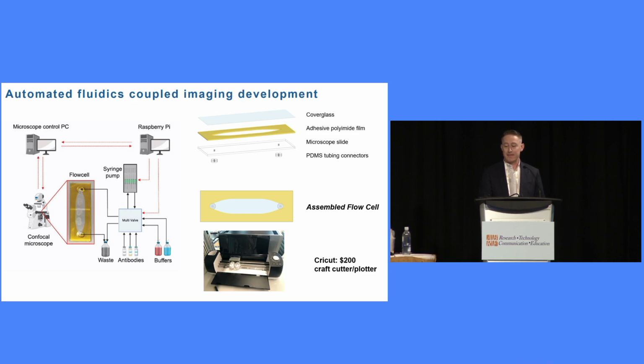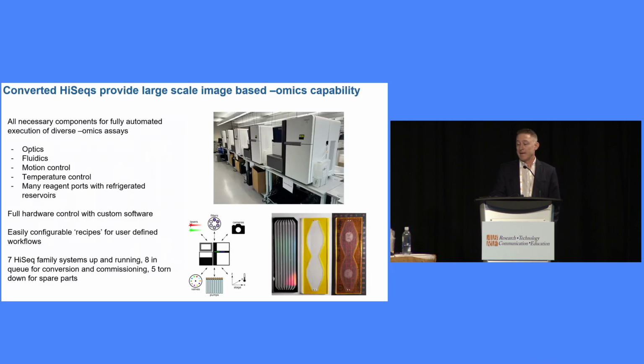Standard imaging flow cells are quite expensive, and so is all the stage adapters and all this that you need. So we couldn't do that. So we developed a technique using a Cricut, which is an instrument designed for cutting greeting cards, to cut this capped-on tape, which we used to make a sort of gasket between a slide and a cover glass. And we drill a couple holes. In this version, we also attached a couple ports with just PDMS.